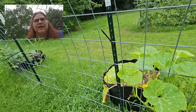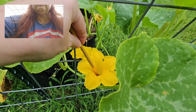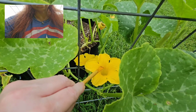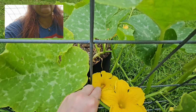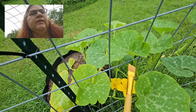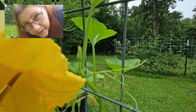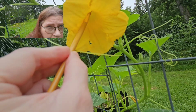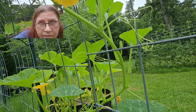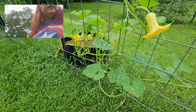I'm going to do this with my left hand. I'm going to get some pollen in my two male flowers. I'm going to pollinate. Sorry, people, I'm being assaulted. I'm getting malaria. Okay, so that happened. We'll see if it's enough.